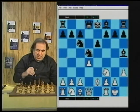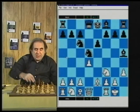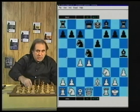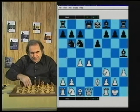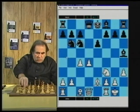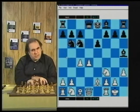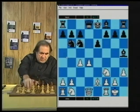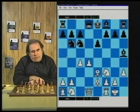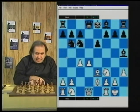Black wants to develop quickly and have some kind of counterplay against white's center, especially if white plays c4. Now, if white goes c4, black goes knight b6. And if white goes knight to c3, or bishop to e3, or even b3. Now, let's look at these moves. Bishop e3, supposedly protecting the d4 pawn. Here, we get simplifications and a position that favors black.